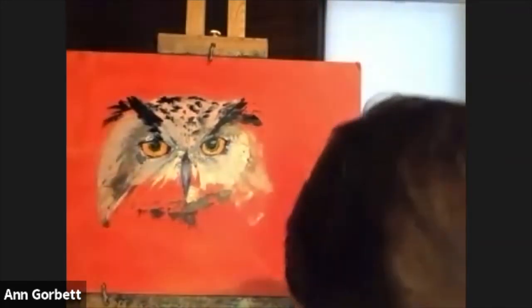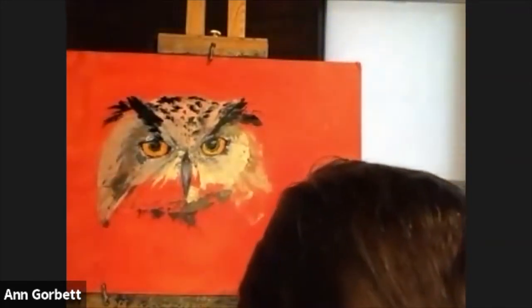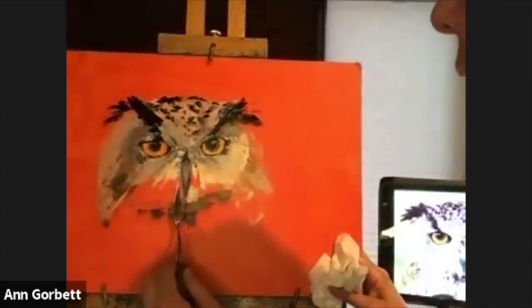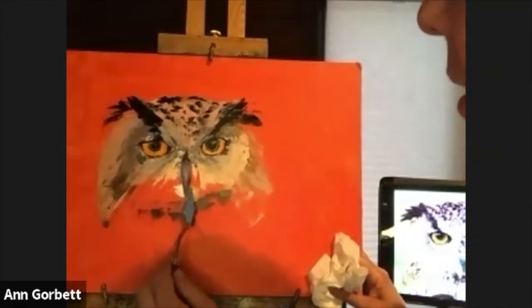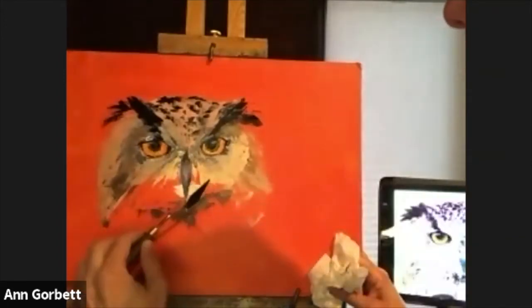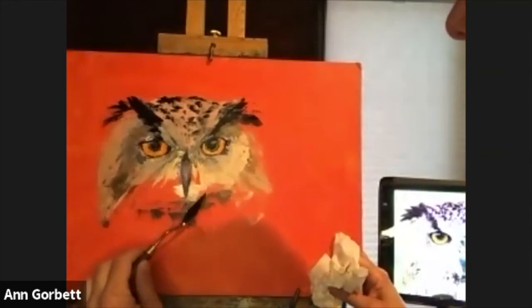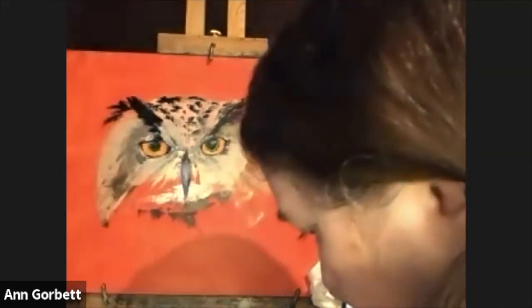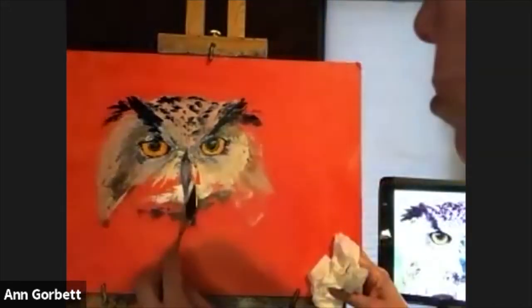Let me get a little bit of a brighter, lighter value here, kind of accentuate that beak. My iPad looks a little on the blue cast.